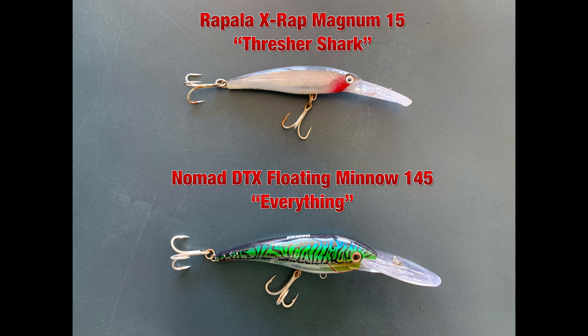When you're trolling a hard bait, your rod tip will vibrate in a very distinctive and recognizable way. You don't have to guess or wonder. Just a quick glance lets you know that your hard bait is swimming strong and swimming properly.